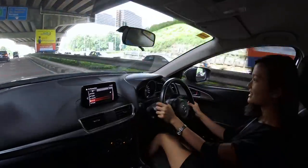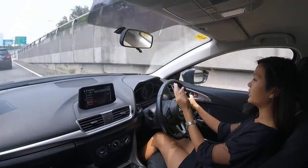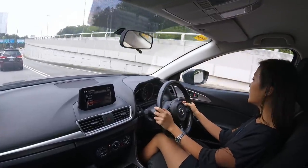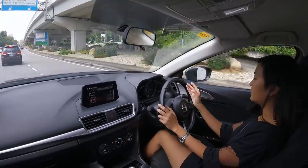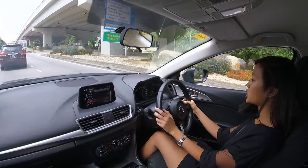So that's nice. I like how the meter cluster looks. It's very clean. They have an analog in the middle for the speedometer, but I don't have the tachometer. Oh, I have the tachometer here. It's an analog digitalized sort of tachometer. And I have my fuel consumption on my right, my range.